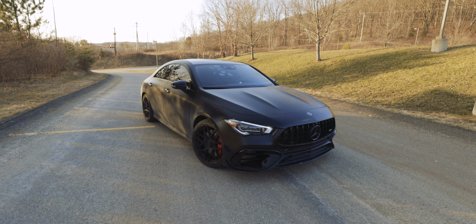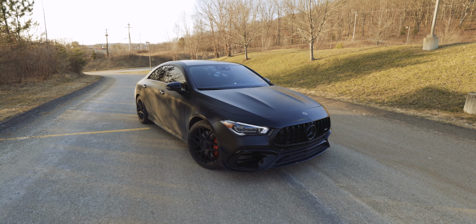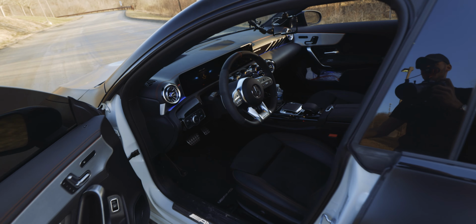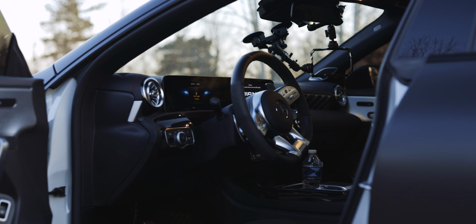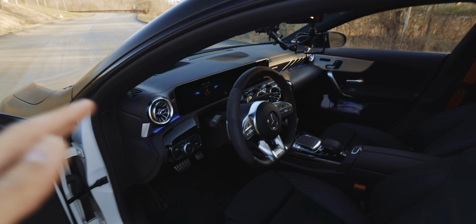I think we should hop inside. I'll give you kind of a review of what I think of the inside of the car after 10,000 miles. When you hop inside, you're greeted with Mercedes' top of the line interior for the base models and the most technologically advanced car other than the new S-Class.